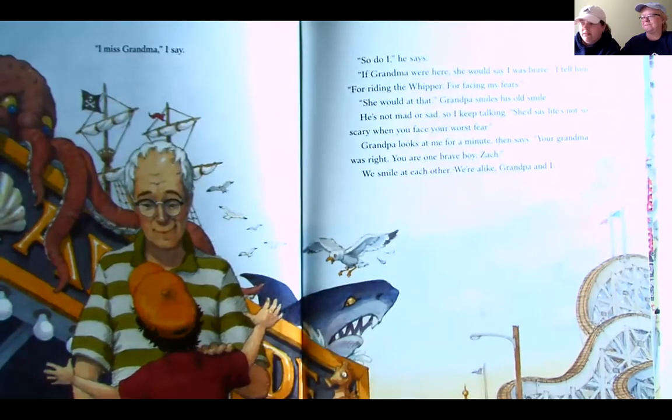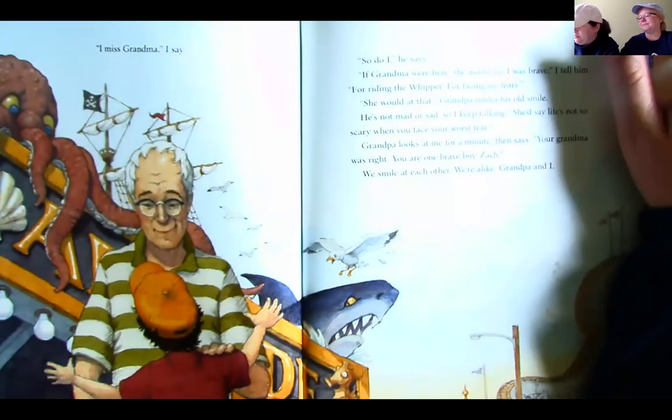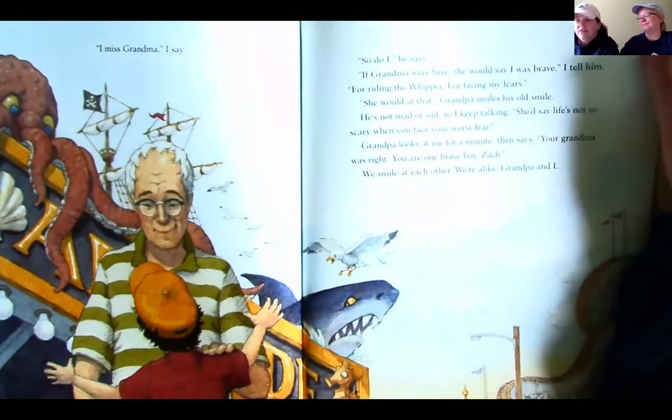So do I, he says. If Grandma were here, she would say I was brave, I tell him, for riding the Whipper, for facing my fears. She would at that. Grandpa smiles his old smile. He's not mad or sad, so I keep talking. She says, life's not so scary when you face your worst fear. Grandpa looks at me for a minute, then says, your grandma was right. You are one brave boy, Zach. We smile at each other. We're like Grandpa and I.